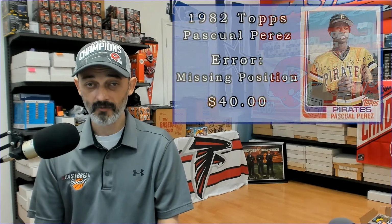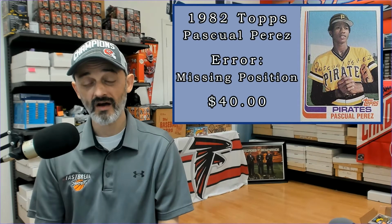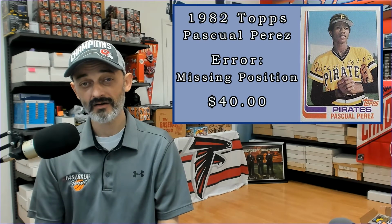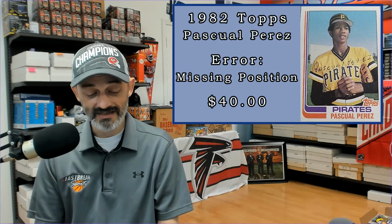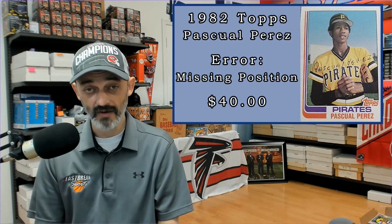Number 4 on the list is the 1982 Topps Pascal Perez, another one that's easily overlooked as his position is missing on the front. So digging through some common boxes, if you hit the Pascal Perez card, look to see if it has his position. If it doesn't, then you've got the error card. It books for around $40 and it's sitting at number 4 on the list, 1982 Topps Pascal Perez.